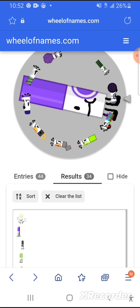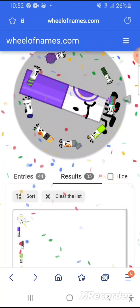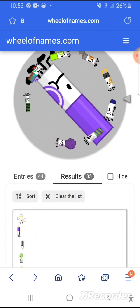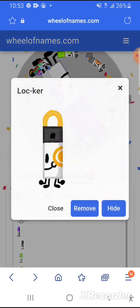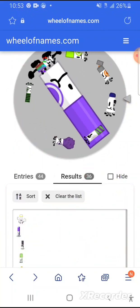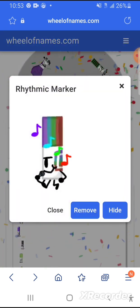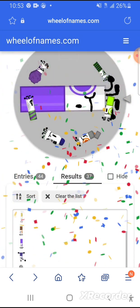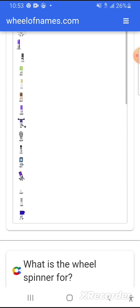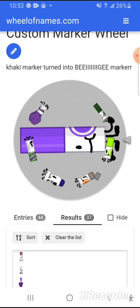The 10th marker out is microphone marker. The 9th marker out is locker. The 8th marker out is rhythmic marker. So down here are all the markers that have been eliminated. From angel marker to rhythmic marker, who will win? 1, 2, 3, 4, 5, 6, 7 markers left.